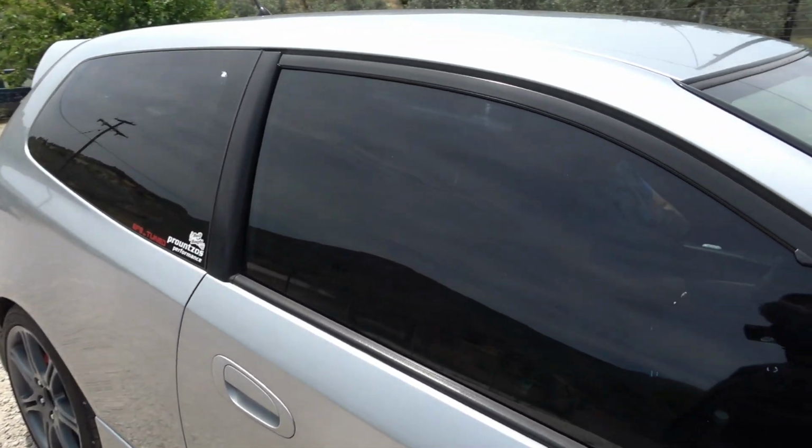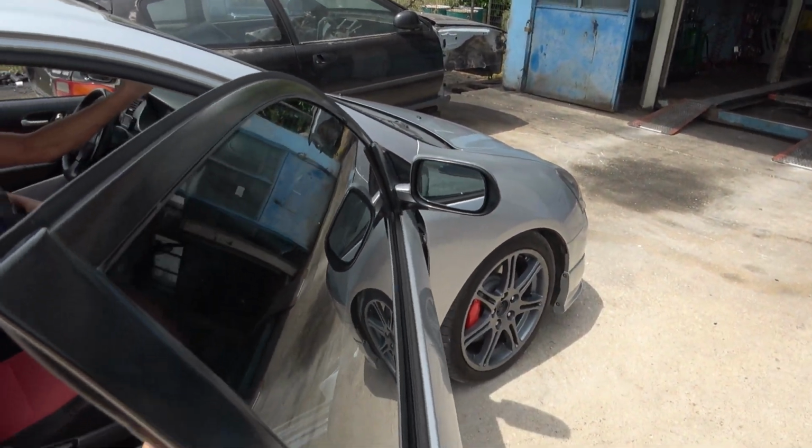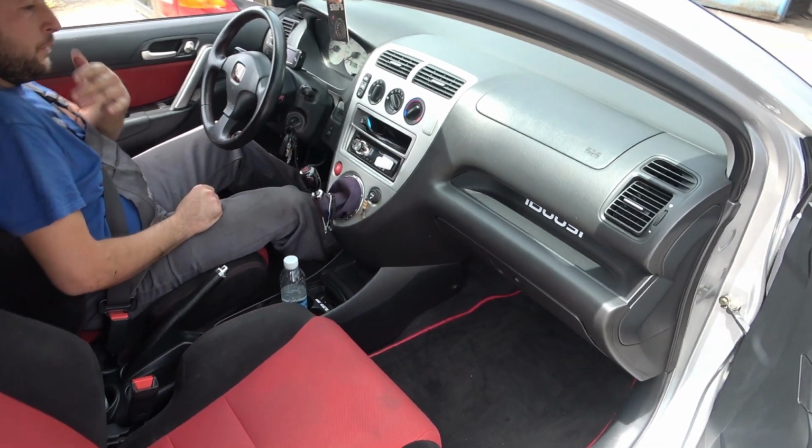I was ready to go in the other door, ladies and gents. I thought the steering wheel was on this side, but it's missing. It's on the other side.